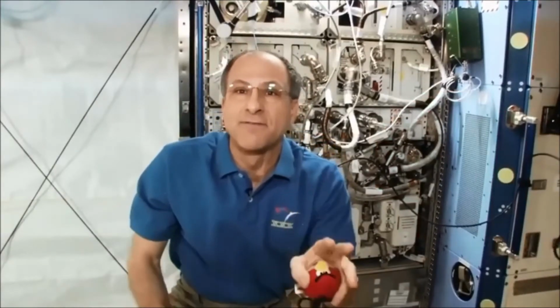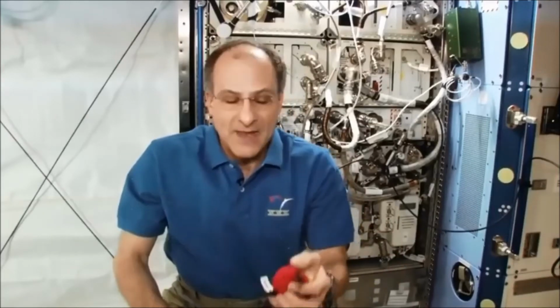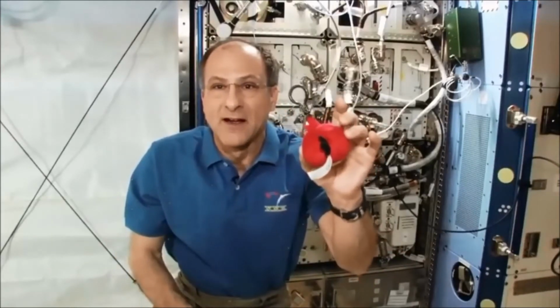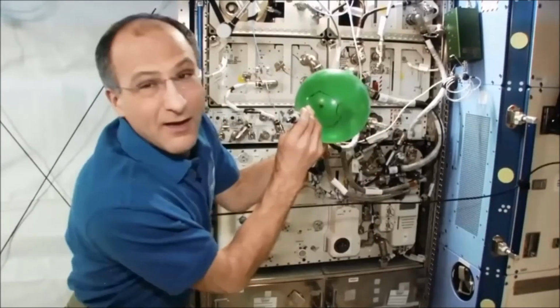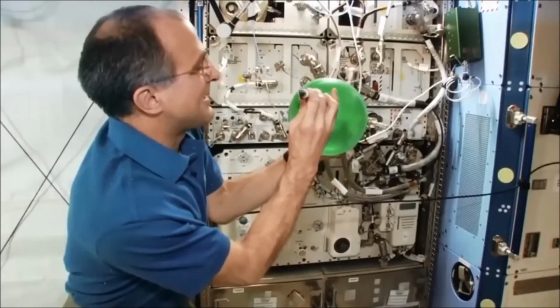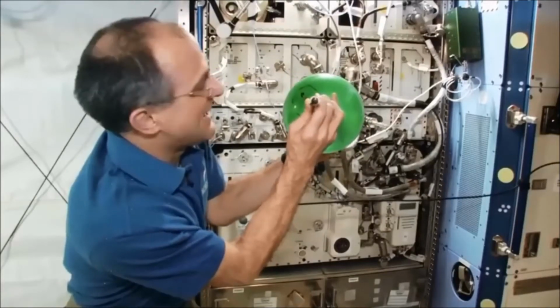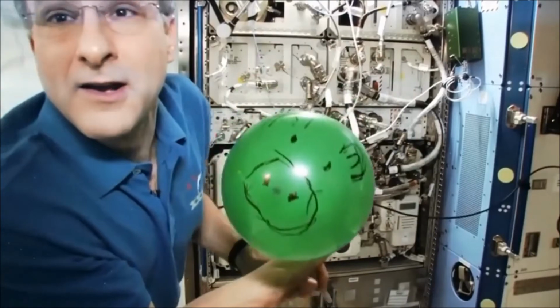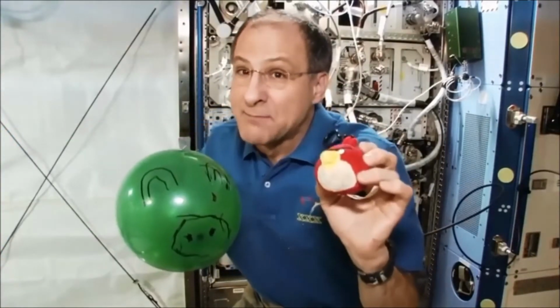I want to do some physics demonstrations that involve some of the things you might see in the Angry Birds game. And of course, I've got my Angry Bird here, but we need a pig. Well, I'm not very good at art. It's a good thing I decided to be a scientist and an engineer instead of an artist, because I'd probably be starving by now. Okay, here is Pig. And of course, Pig is the arch enemy of Angry Bird.